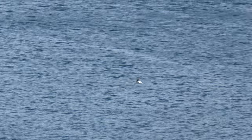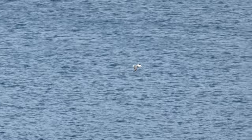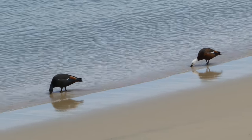Conveniently for me, it's crisscrossing about the same distance away, so I can keep it in focus. New Zealand, Stewart Island, Australasia, excellent places to see albatross. Got some fantastic views from the coast of Stewart Island for the whole of the 2 weeks. One of the big highlights for me.